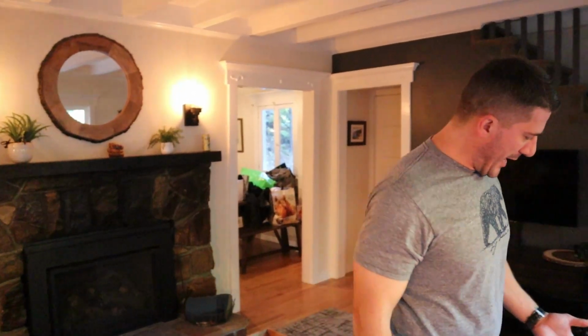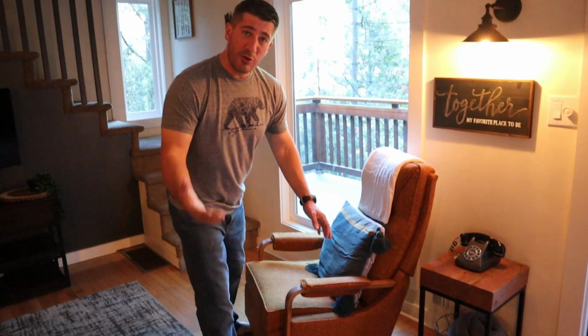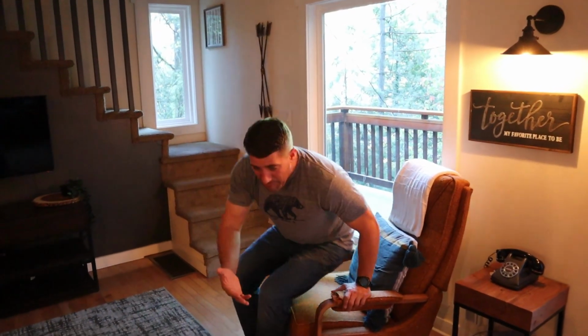Like, look at this recliner here. Okay, we got the corduroy action from the 70s, the strong wood. Not really sure if it's a replica or not, but man, it is comfortable. All right, kick back, talk a little.